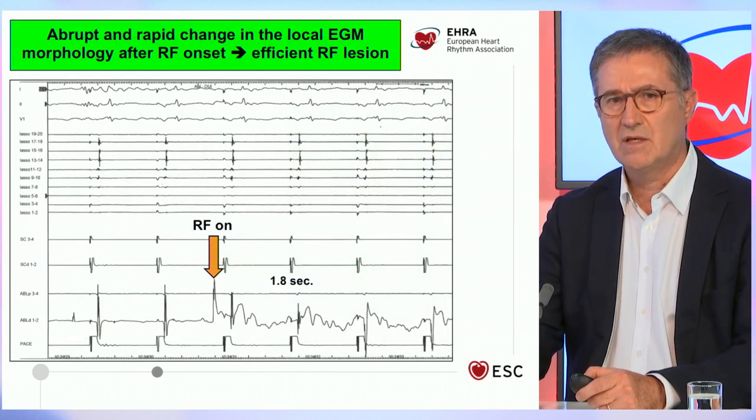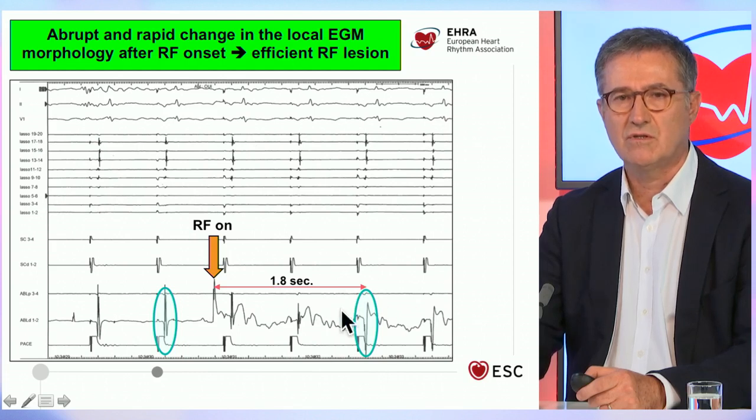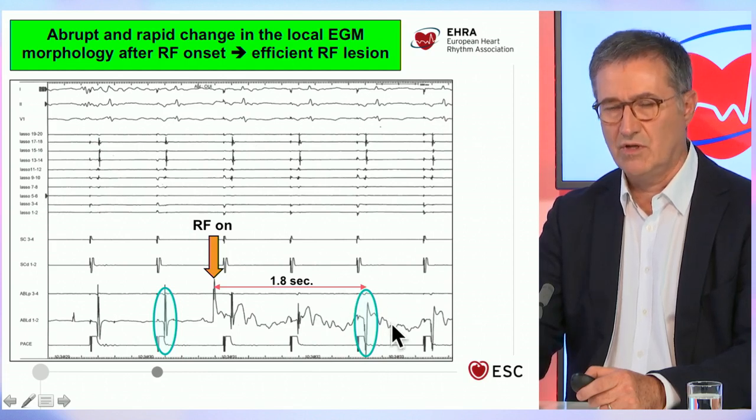This is an example where you can look at the electrograms in a patient in whom we did an AFib ablation. So we have a Lasso catheter with the PV potentials here. But importantly, look at the signal. We start to ablate here. This is where we start to apply energy. And look at the electrograms, the last electrograms before we started to apply energy. After 2 seconds, you have a huge change in the morphology of the electrograms, which indicates that already after 2 seconds, you obtain some lesion at the site where you are ablating.